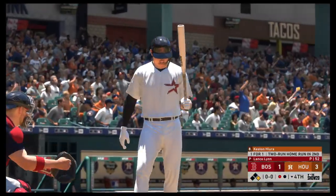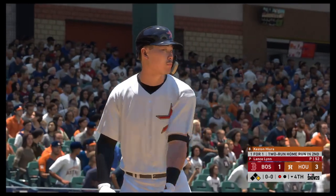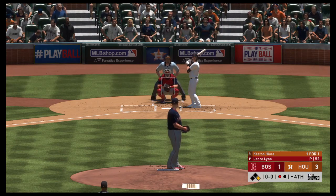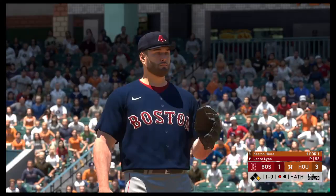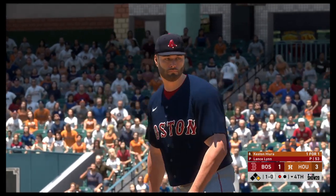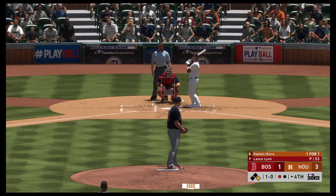Trying to pick things up where he left off, Keston Hiura. And remember, he hit that two-run homer his first time up. From the stretch. Nope. And this is low, ball one. Boy, the curveball just hasn't been there this afternoon. And this is this guy's bread and butter pitch, especially when he gets ahead of hitters. He needs to find that curveball again.